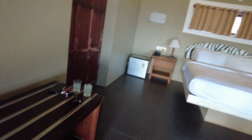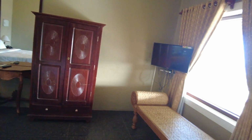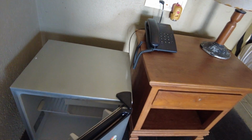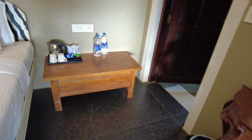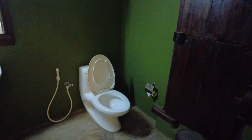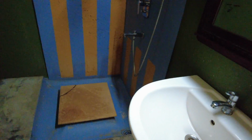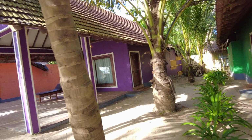That's pretty much our room. Baggage area, bed and a cupboard, sitting area, small mini bar. Water bottle, mirror, and that's the restroom. Shower area. These are the rooms, villas available. I think this is a bigger villa.